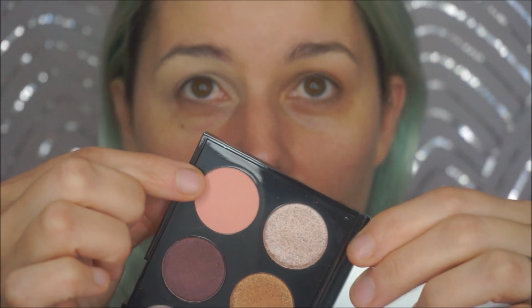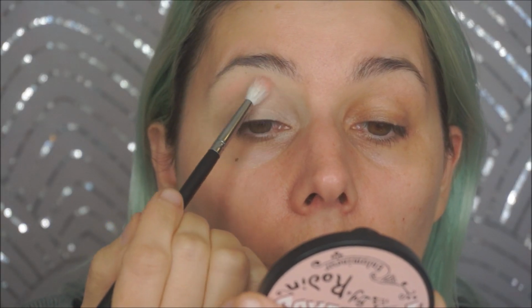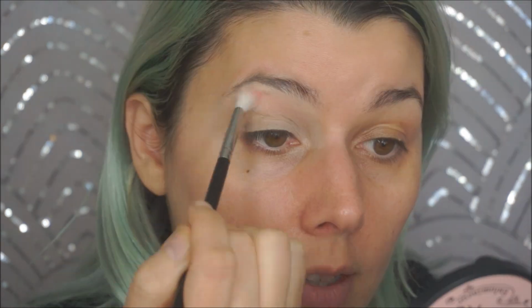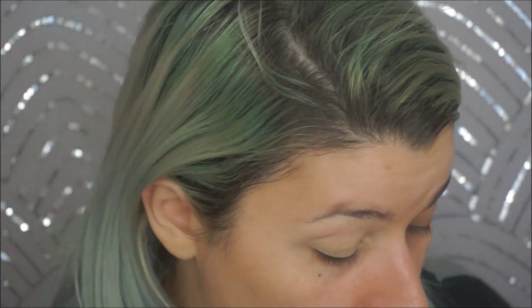I think the first shade I'm gonna go in with is this one right here. I'm going with my Morphe M514 brush. Okay. I actually did put down kind of a nice pinky matte shade. And I'm just gonna kind of chit chat through this. I'll let you know what I'm using. If I don't, I'll write it on the screen.